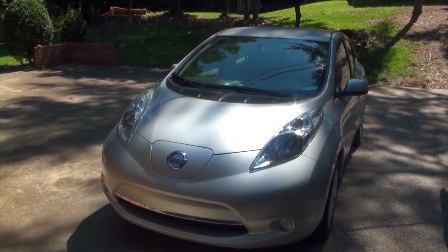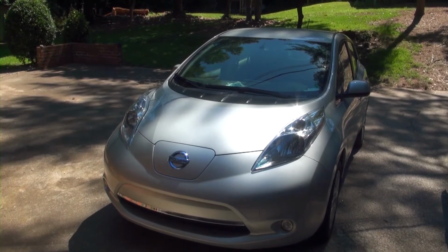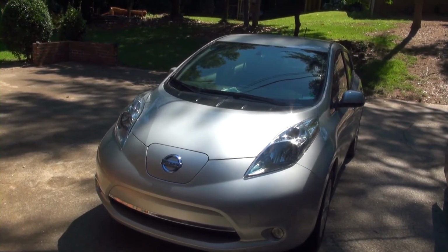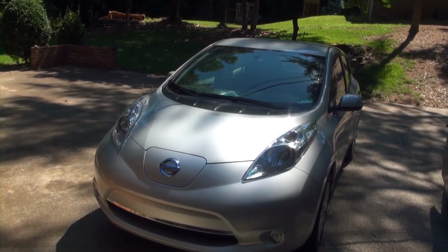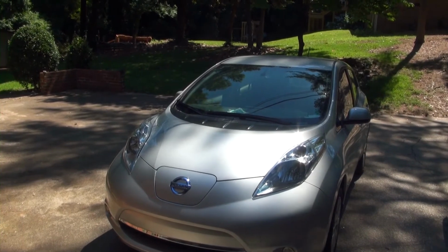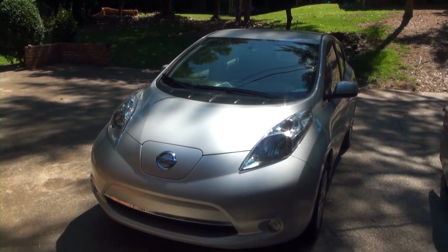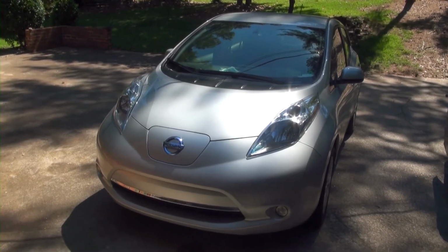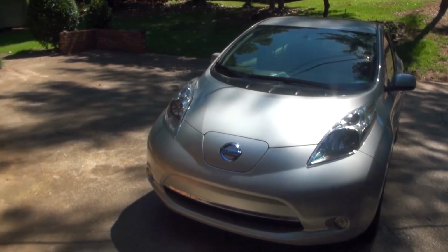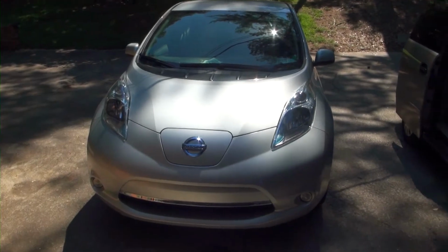This is Paul Mullins with Walton Entertainment, and today we're going to talk about the Nissan Leaf, which is an all-electric car. It's not a hybrid. It has no gasoline, no exhaust pipe, no carburetors or anything. It's just all electric. And the aerodynamics of this car are very unique. I always said it looked like a big bullfrog.